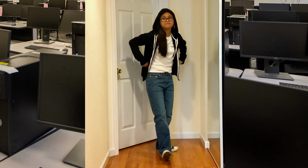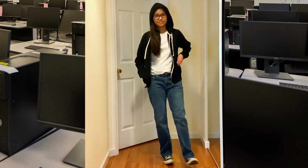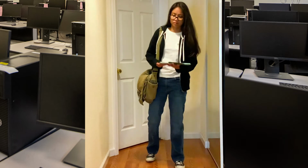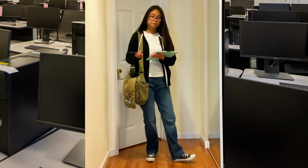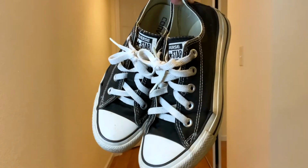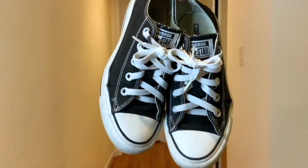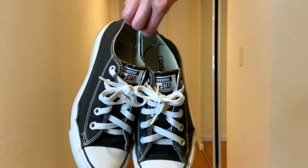The hood is also good on the jacket because you could just put that on and it gives you a little bit more privacy, because we all know being left alone in the dark in front of the computer working on our projects is probably the best environment for the digital art major to get the most work done. For shoes and extra comfort, I've thrown on my tried and true black Converse shoes.